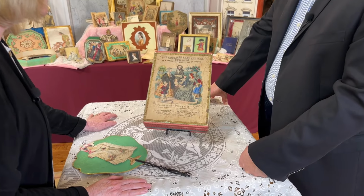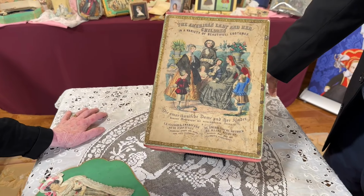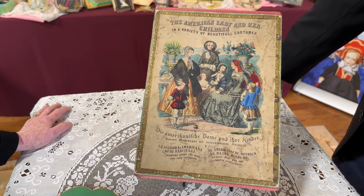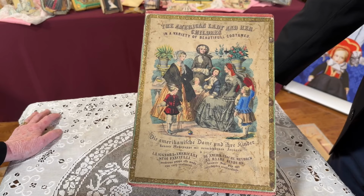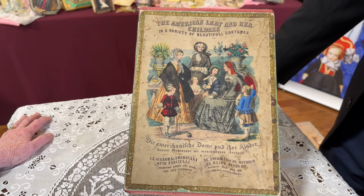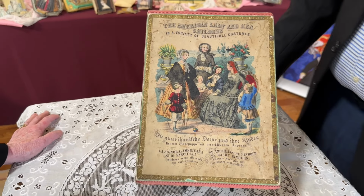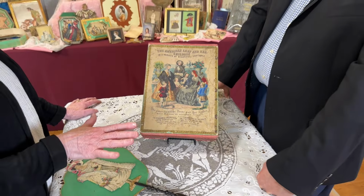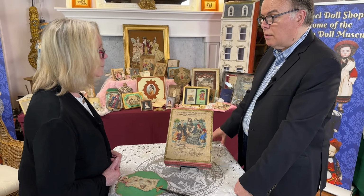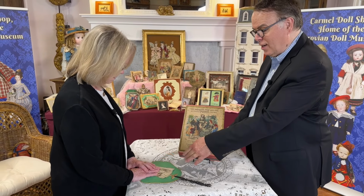So what we see is something that I only know of one other, and we don't have it. What we've got is the American lady and her children. We do have pieces that I believe are made by this same company. Now, who the company is, I don't know. German. And a lot of the printing of this type of material was done in Berlin. So we kind of know what happened with, now get your hands off that.